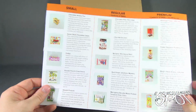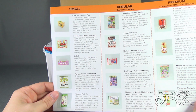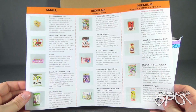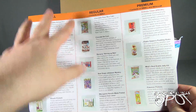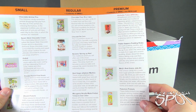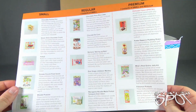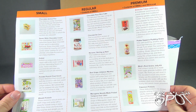This tells us everything that we're going to be getting inside this box. And it shows you also how it works. If you get the small box, this is the kind of stuff that you would be getting. The regular box, plus the contents of small, so you would get these two rows of items. And finally, the premium contains both the small, the regular, and then what you see right here. Does look like there is going to be a lot going on in here.